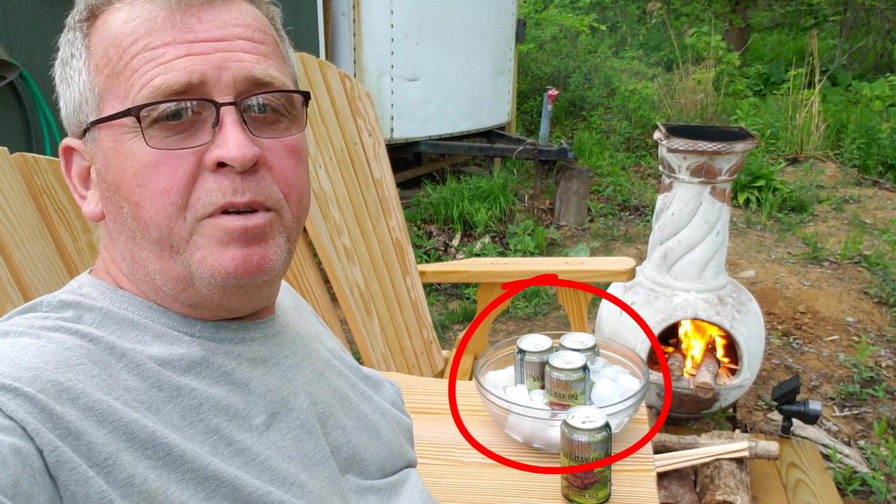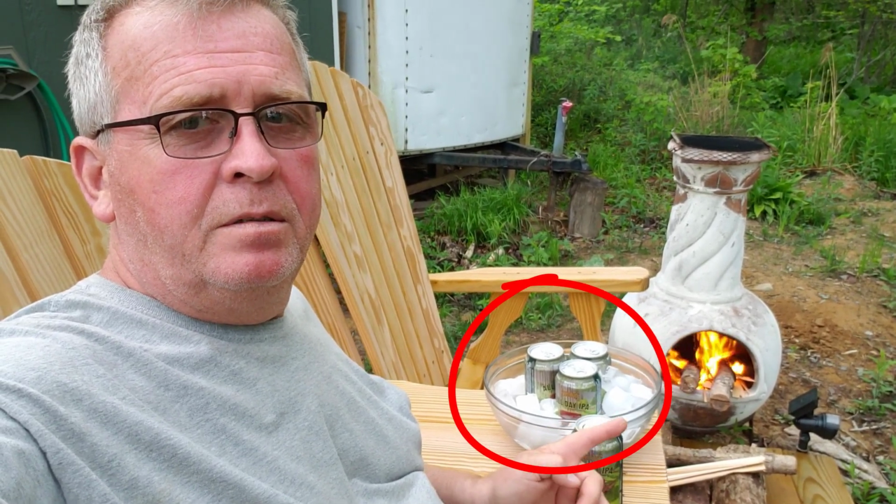Well, Crabby Bill here, having a nice fire in the chimney. And since it's such a long walk back to the trailer, I figured out making some ice cubes and putting it in the bowl. A bowl that was never used before. This here is a great idea. Check back with you.